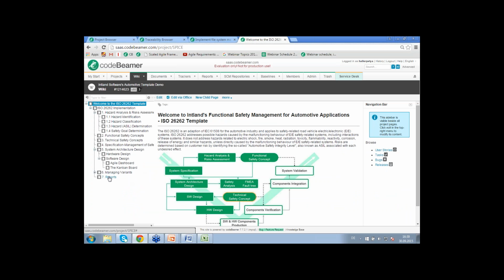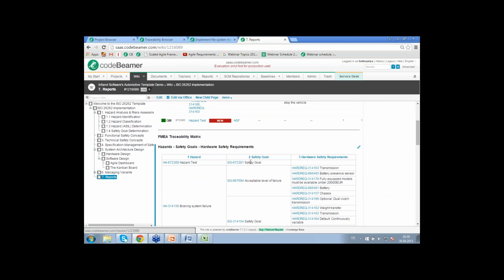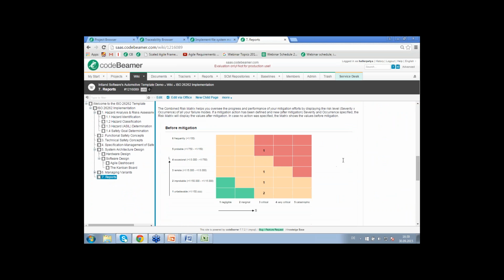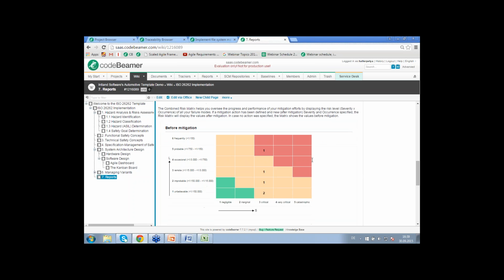So I just once again jump back to our wiki page, to the reports, and once I scroll down, I also have a pre-configured, out-of-the-box traceability matrix for the hazard safety goals and the related hardware safety requirements, and also one for the hazard safety goal and software safety requirements. And once I scroll down to the failure modes and defect analysis, you are able to define your severity, likelihood, and occurrence values before the mitigation.